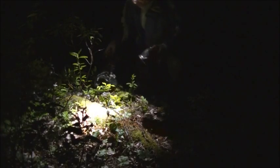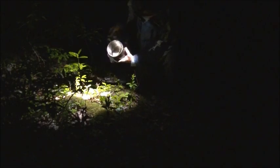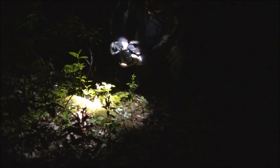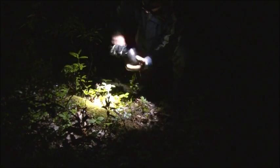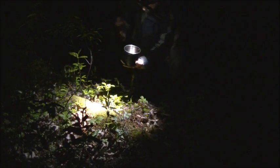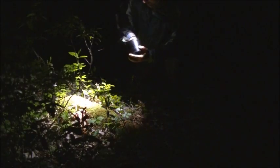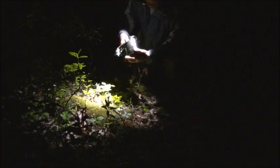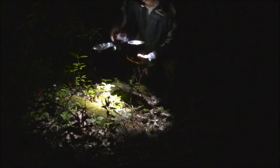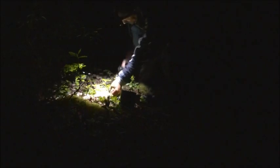And then what I do, I don't know if you can see in there, it's pretty clean. I take my bandana and I just wipe out all the dirt and stuff from the moss. There you go, I got a clean pot.